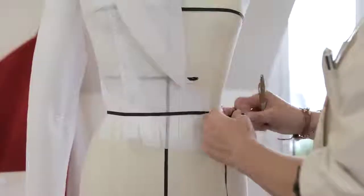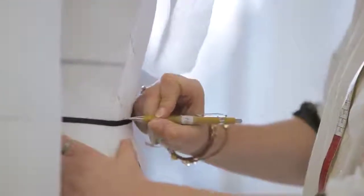With a simple toile and a stockman dummy, the deuxième main, or the second hand, translates each line and form and imagines the coat's volume.